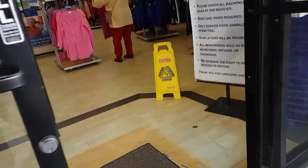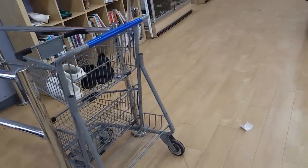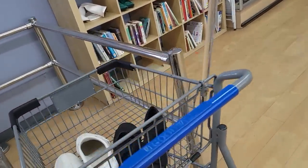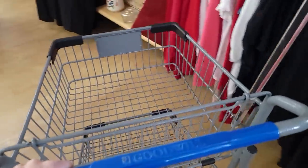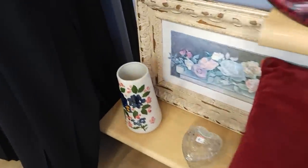All right, door's open. There is one shopping cart and it has some shoes in it. So I'm not sure what's going on here with this shopping cart, but perhaps we can put these shoes someplace else. All right, we now have a lucky cart, shoe free, as we go exploring.